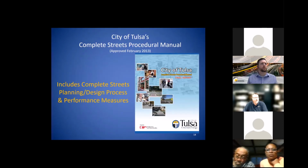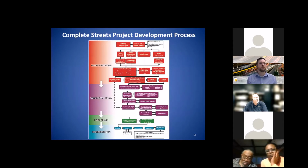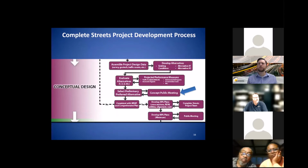And this guide was put together after a lot of meetings internally and staff discussion in 2013. And it includes details on implementing the complete streets planning process and design process and develop performance measures for each mode of travel on all the different street types. This was a process flowchart that was developed as part of the manual. And this was included in the manual. It shows that we're in the conceptual design phase of the project now in the concept public meeting stage. Next slide, please. So that's where we are tonight.